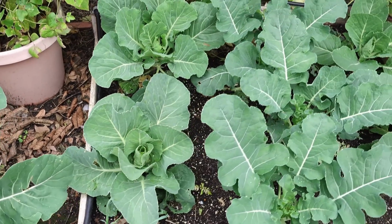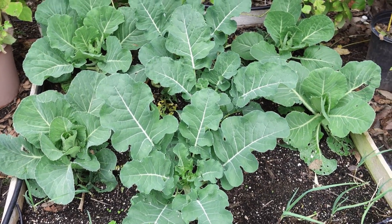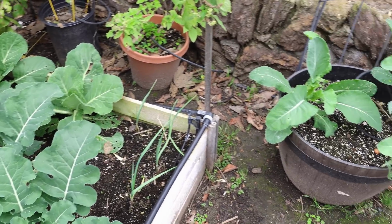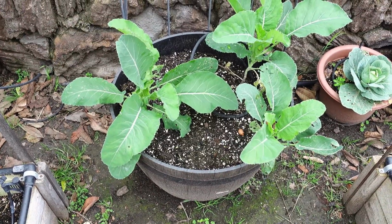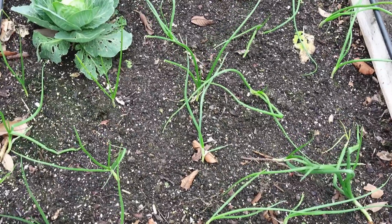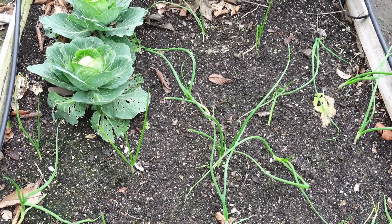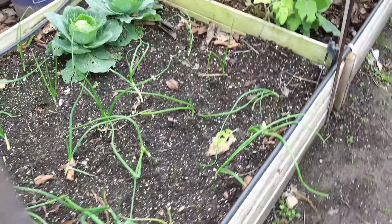And in the next bed we have more brassicas. As you saw last month, they were very small, and now they have been growing in size. And the container has some more cauliflower plants, as you can see. And then the other raised bed on the other side has some onion plants that are growing, followed by a couple of cabbages. These are also the 45-day cabbages that we will be harvesting soon.